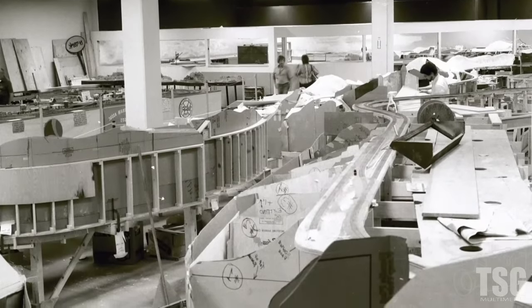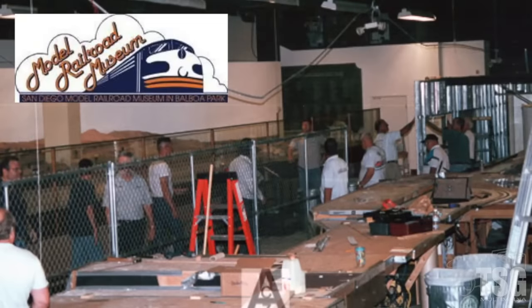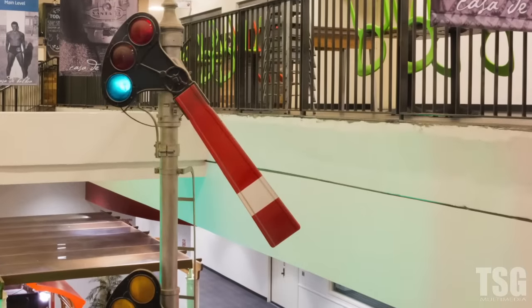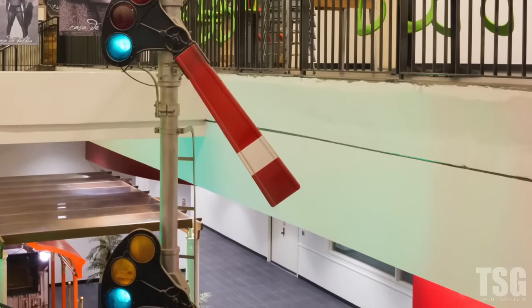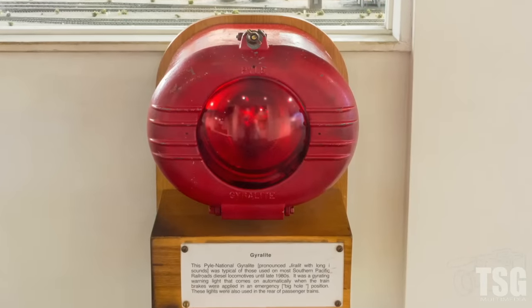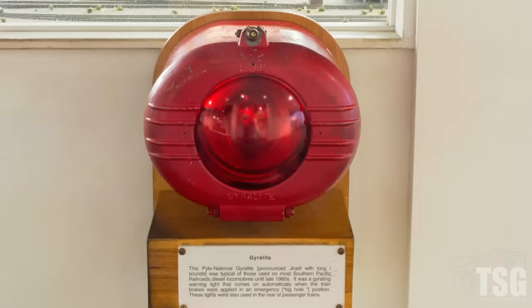The two clubs were able to form the San Diego Model Railroad Museum as an umbrella to deal with the city. And this club moved into this space about 35 years ago. In 1982, the club opened to the public and was running trains on a regular basis.